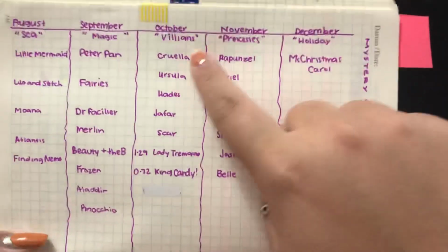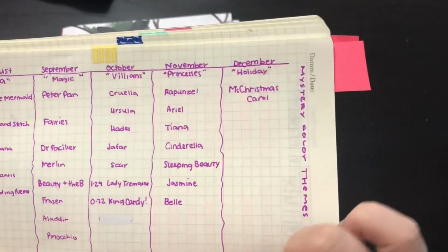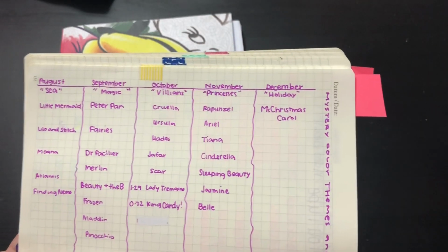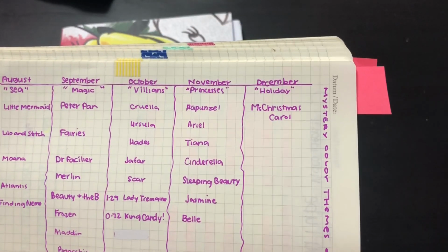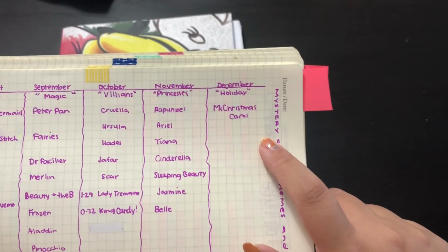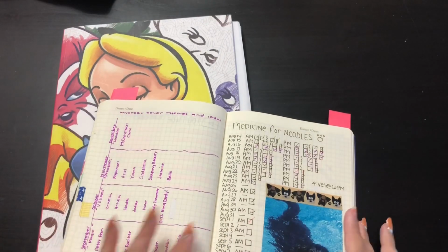So October, I'm going to do villains. There's tons of villain portraits in here. November, I'm going to do princess portraits. I always do princesses in November because my birthday's in November and I'm obviously a princess too. And then in December, I'm getting married, so I'm going to be busy. But one of the books has a whole bunch of pictures from Mickey's Christmas Carol and I'm going to focus on those. So yes, that is my second page.